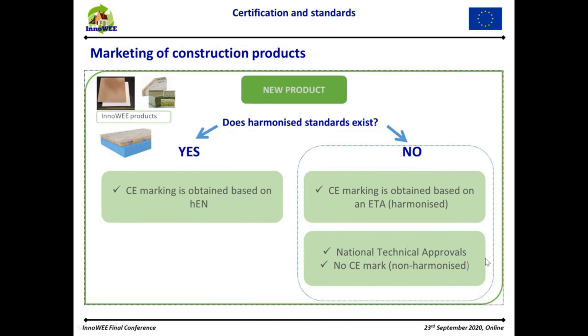And we know that in case of InnoWEE products, we have some European standards that are for similar products, but not for those products which were developed in the frame of the project. And of course, these two options are more time consuming, but facilitate the marketing of non-standardized innovative products on the market. Of course, developing new standards takes much more time.